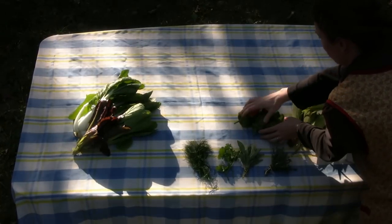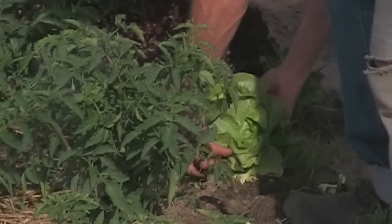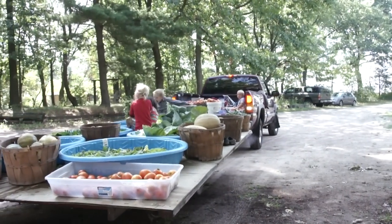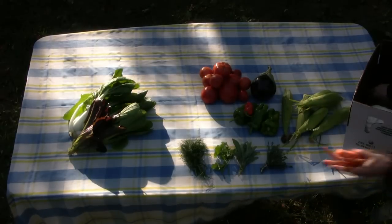And so it's a mix every week of vegetables, herbs, the root vegetables, the leaf vegetables. There's always greens in the box as well. Every week there's some kind of green. And all your staple foods, sweet corn, potatoes, beans, tomatoes, all that good stuff. It's all in there, plus a lot of things that you might never have heard of, and you get to be adventurous.